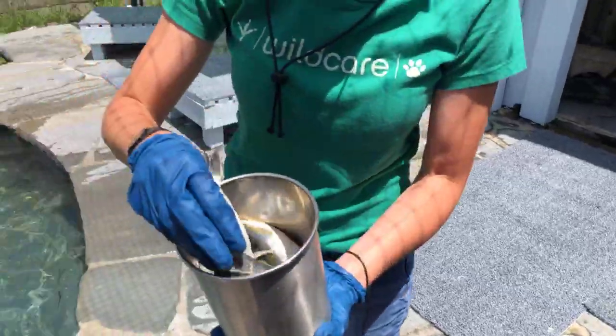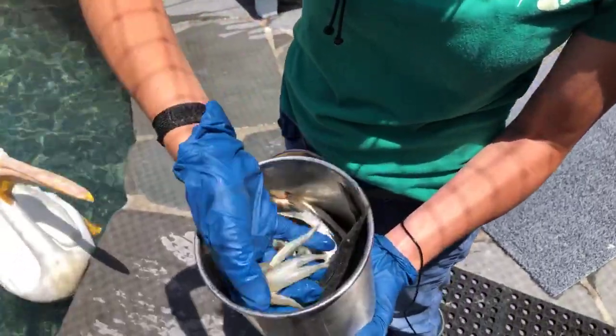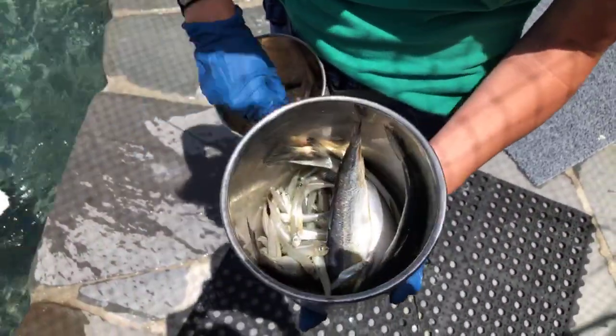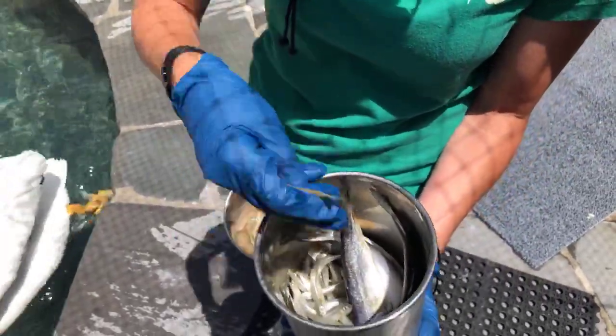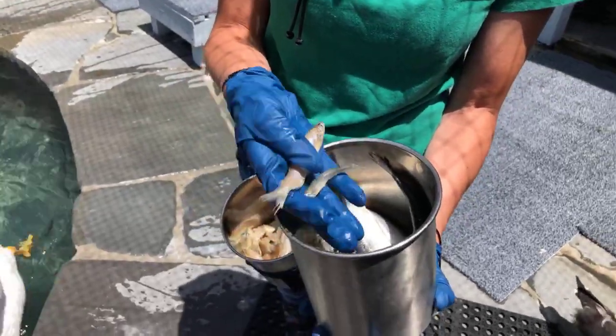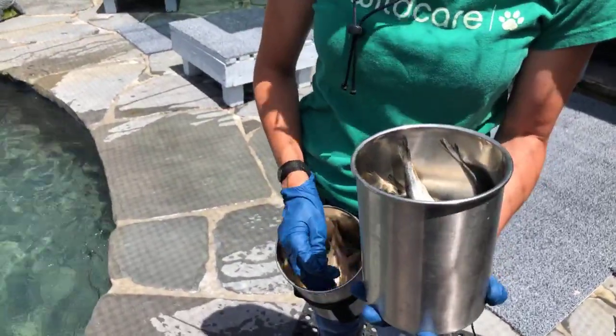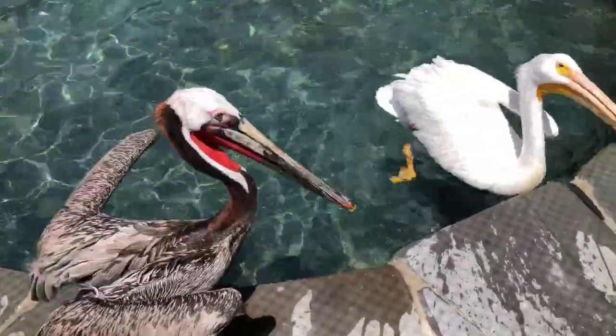And then for these guys we have herring. We have lake smelt. And then the very large, which we're going to try today, so this is new, is night smelt. And as we discussed, that's a nice looking fish. Look at the size difference. Night smelt versus lake smelt. So I'm hoping that they will both like it. Let's head over here to their platforms.